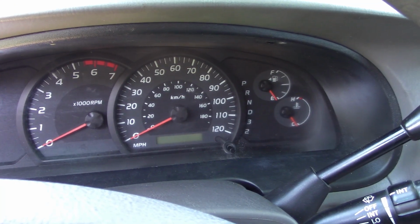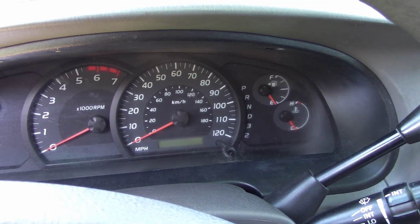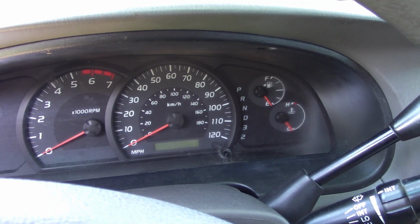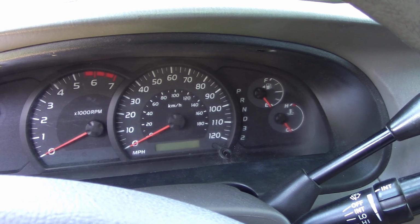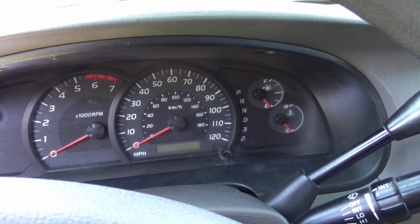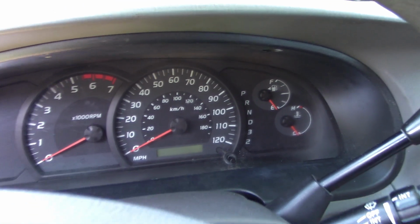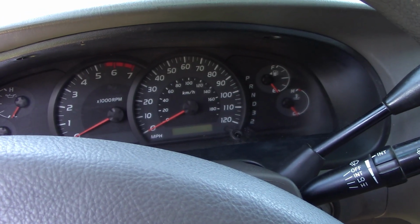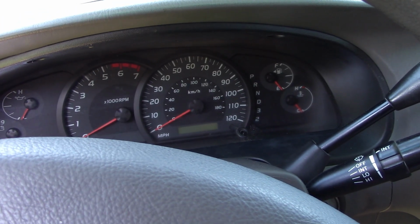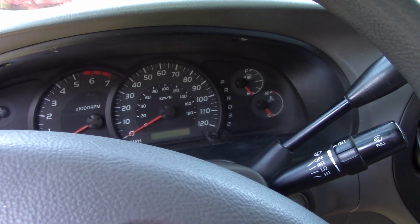In Texas, in order to get your registration renewed, you must pass an emissions test. And this one's had the persistent P0420 error code come up on the check engine light on the scan tool. That's all fine and good. It would kind of come and go, and I would just time my inspection around when the light was off. No problem.